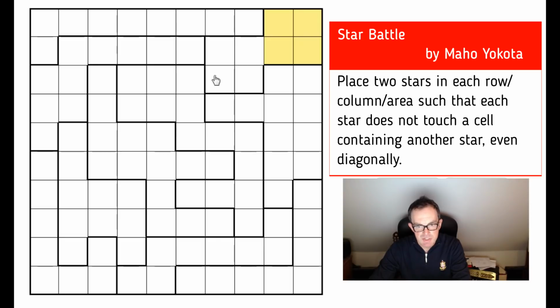The other place I often try and find ways of making progress in Star Battles is with long shapes like this one.